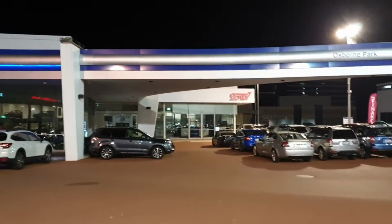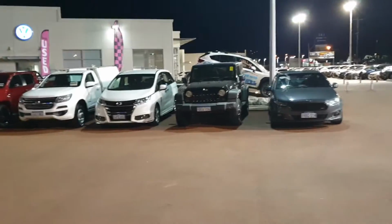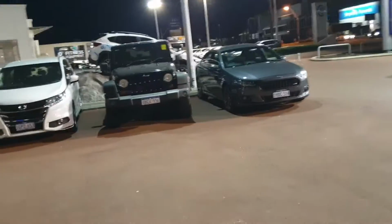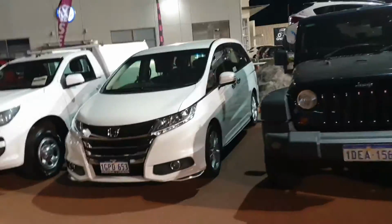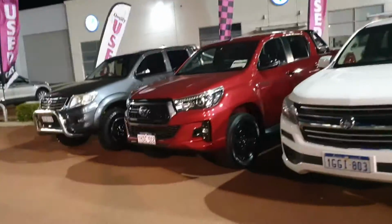Yeah, so that's the state of play here at Perth Subaru dealer. Very few STIs on the lot. There are almost no new STIs out here, that really stands out. There's a bit of a mixed bag of cars over here. They're being hidden away a little bit. So what's this thing? It's a Ford XR6, a Jeep Wrangler of some sort, Honda, Holden, Toyota.